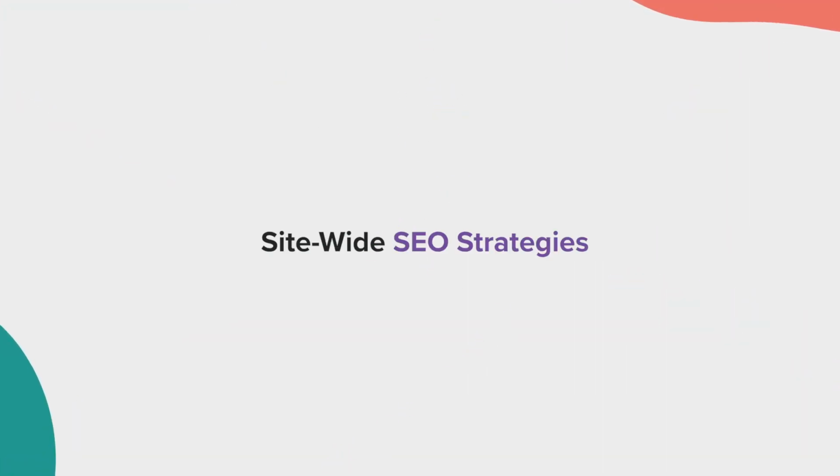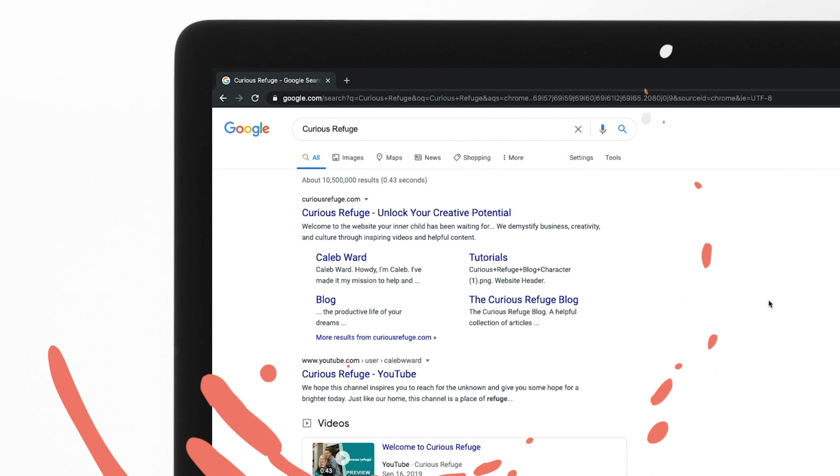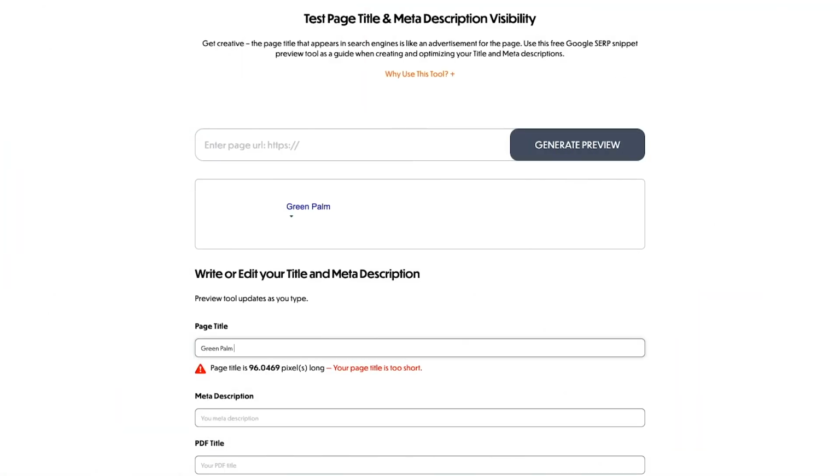Now it's time to talk about site-wide SEO strategies in Squarespace. Number 5, expand your site title. The title of your website is what Google will display when it lists out your site in search results. In addition to your website name, you should include the target keyword you want to achieve for your entire website, which is usually your product or service. For example, if you had a company that sold Southern California travel itineraries, you could quickly insert your company name and say Los Angeles Travel Guides at the end. These results help your title look more full and relevant in Google search results.